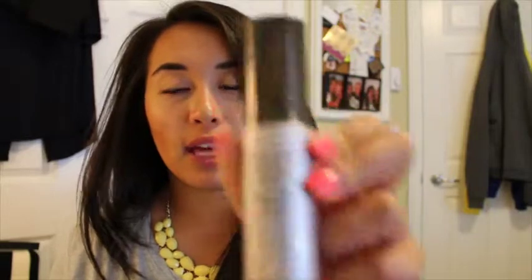That being said, I do have a foundation for, you know, when you're going out at night or having a date or you just want to do a little something, but again, you don't want to be heavy, cakey, gross. It's the Hourglass Immaculate Liquid Powder Foundation, Mattifying, Oil Free. Bam! That's what I use. I don't know if you can see the consistency.